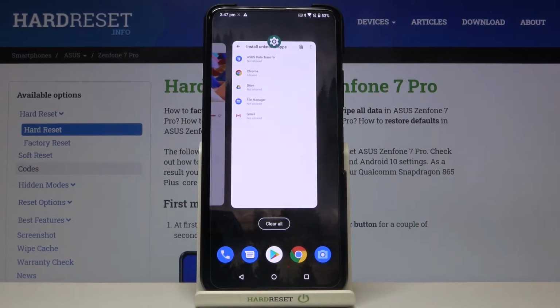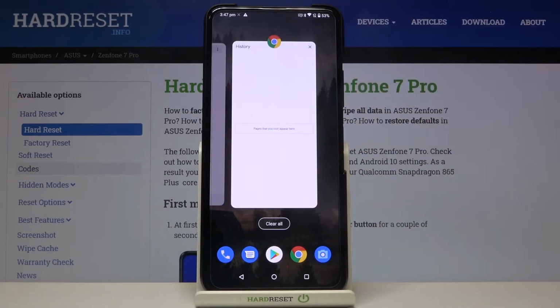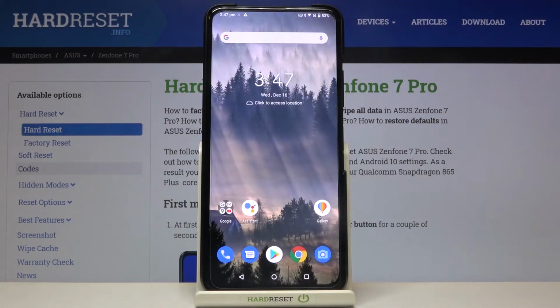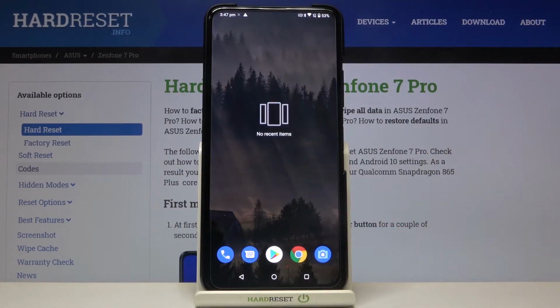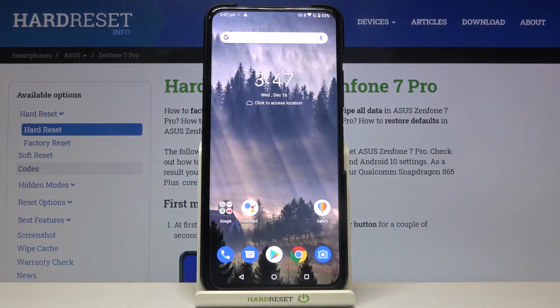If you would like to turn off only one of it, just find it and swipe it up, just like that. But if you'd like to remove all of them, just tap on clear all. As you can see, we just got back to our homepage, so let's enter the recents again. And here we've got no recent items, so it means that we successfully closed all running apps. So actually that's all. This is how to close background apps in your ASUS Zenfone 7 Pro.